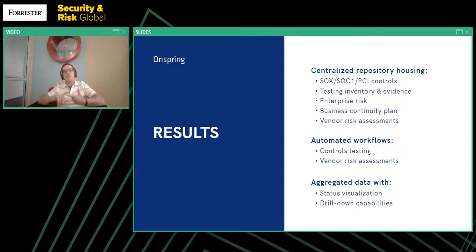Gaining those efficiencies through automated workflows was the second point, right? Just being able to take away those inefficiencies and really streamline this for the analysts. Present to them, these are the things we're expecting you to do today, making it very meaningful and allowing them to really focus on what their key responsibilities were rather than dealing with those mundane activities. And then being able to aggregate that data, status visualization, risk posture, all with that drill down capability so that you can get very narrow whenever you need to.